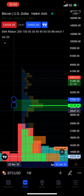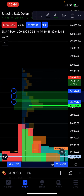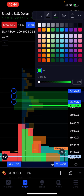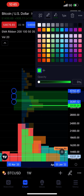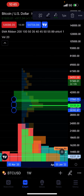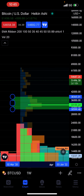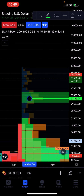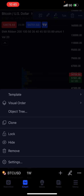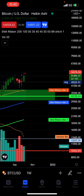All your major support is really right here. And we're going to lock that. This is your I'm going to get rich box, right? There you go. That is your major underneath support, right? We're going to lock that. Major underneath support. And the biggest part of that support is right there on that green line, right?